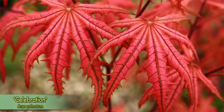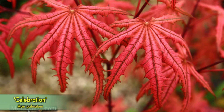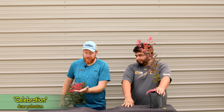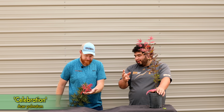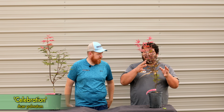So guys, Acer palmatum Celebration, one of the newer selections from Talon Buckholtz. One of our favorite selections of those new ghosts. It does have that pink-red color that you don't find on any other Japanese maple. Yeah, I mean, this thing always pulls me. I love the serrated lobe on this tree. I wouldn't say irregular, but just kind of this non-uniform serration that's happening.